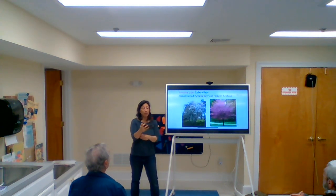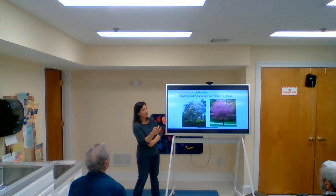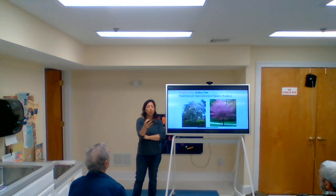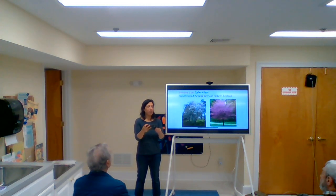Instead of the Callery pear, serviceberry or shadblow are my favorite, and the eastern redbud. They do take a while to bloom. So when you get younger trees, they take a few years to eventually bloom. So you just have to be patient with them. Or you can buy them from nurseries when they're older, that are already blooming.